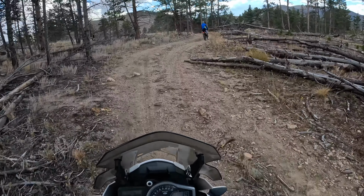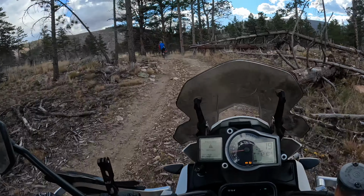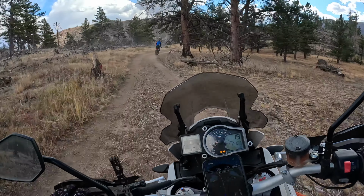These trails though, these are big bike friendly. I would say intermediate level so far.